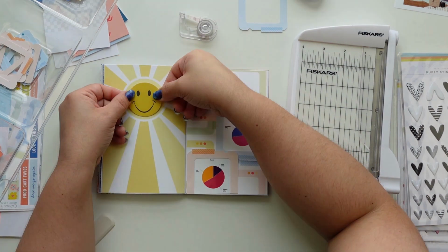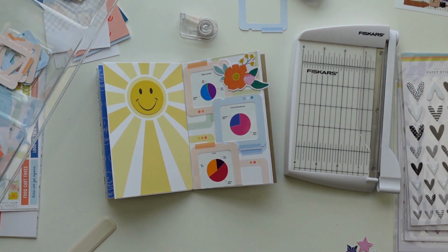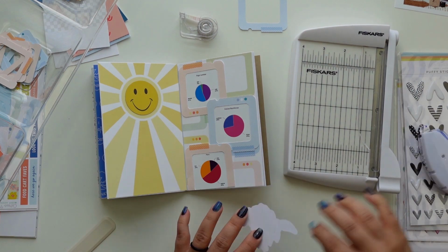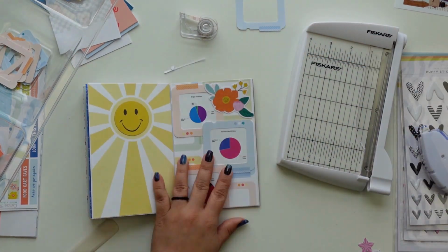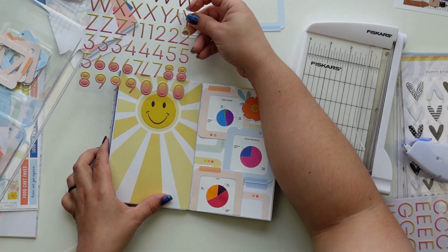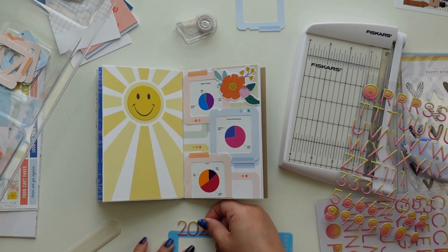And I'm going to keep things very simple on the left. I'm just going to write again 2022 stats. And I wanted one more die cut on the right, but nothing that would cover too much of the frames or the actual information. And I love these pink and yellow ombre alphas. And they have numbers. I'm always a fan of that. It drives me crazy when I buy alpha stickers and they don't have numbers.